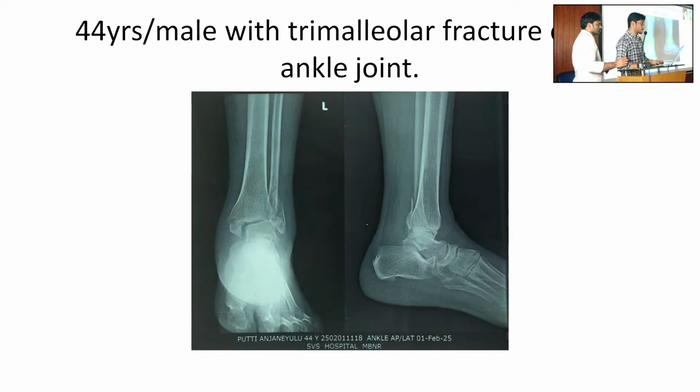Is there any quadrimalleolar fracture? Yes, sir. If it is along with Chaput or Wagstaffe fracture, it is called a quadrimalleolar fracture. Chaput fragment is the anterior fragment of tibia.